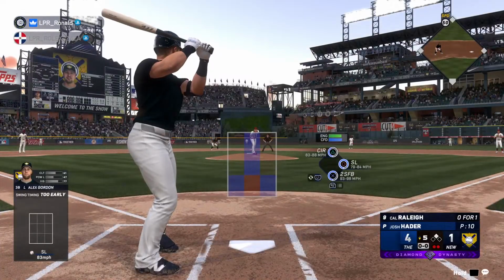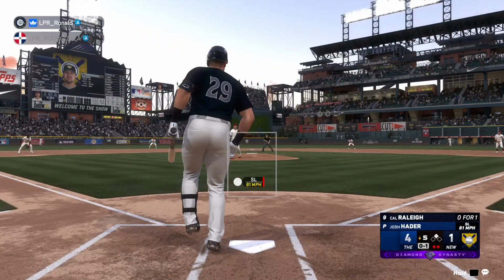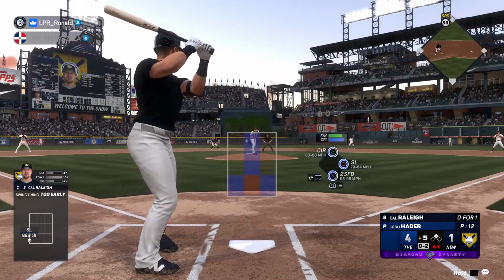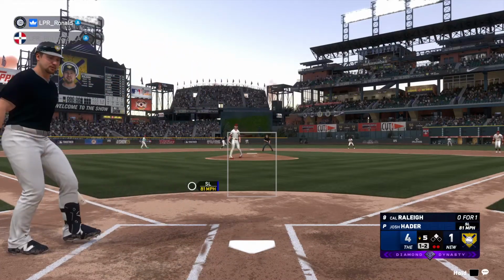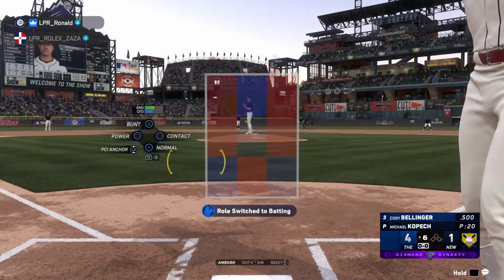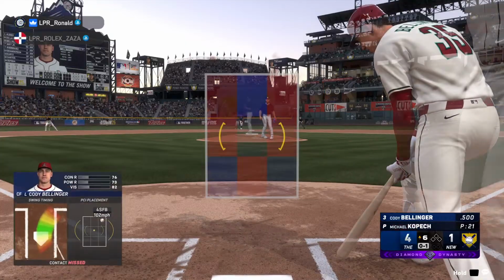Here's the catcher, Cal Raleigh. And a swing and a miss. Hader. He's kind of a prototypical bullpen arm in today's game. Electric stuff that results in a ton of strikeouts. In a tough spot like this, that is a big-time benefit. Almost got him. 2 strikes. Back foot slider ties him. Back here at Coors Field. And now the right fielder, Cody Bellinger. Swing and a miss, and 1-0.